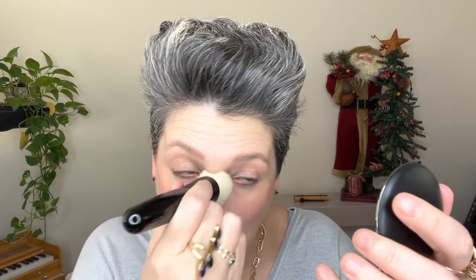So we'll use this for the very first time. Let's see, it's supposed to be the perfect size because it goes like that. So far, I like that. I don't see a lot of product being picked up, but this product is a little interesting in that way. So I'm really going in there. Now I see more. All right, a little scare. And this is what Westman Atelier does, Gucci. She goes like this. Ooh.